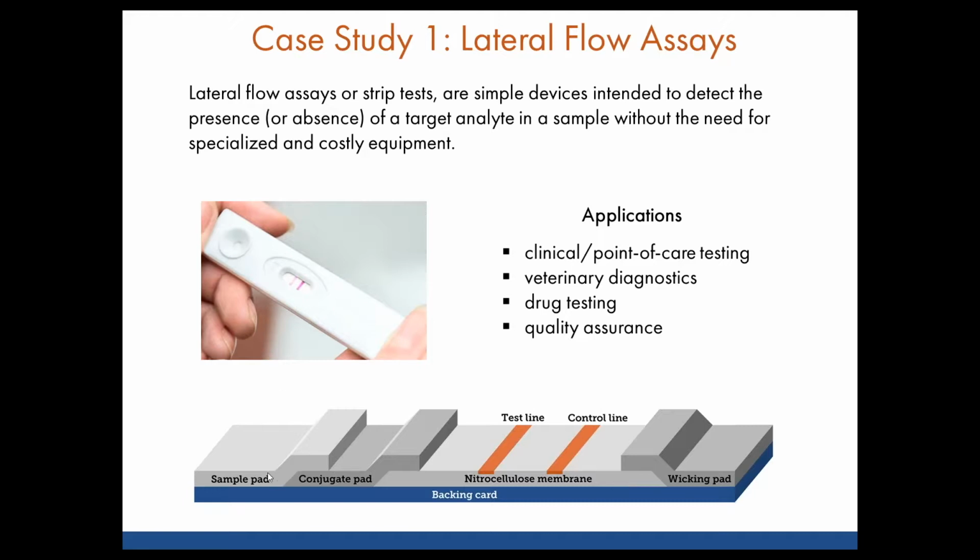You can see a picture of the strip down here. When it gets to the conjugate pad, it releases some nanoparticles. The nanoparticles flow along the nitrocellulose membrane, and depending on the analyte concentration in your sample, you'll either have a test line appear that indicates the sample is present, or you can have a control line.